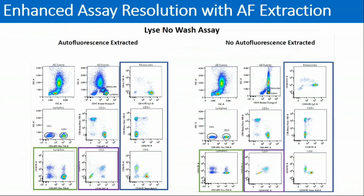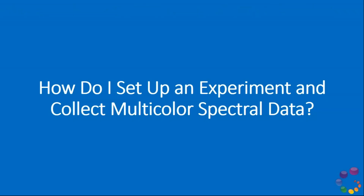And on the left side, all the figures are with the data unmixed, having autofluorescence extracted. On the right side, we did not extract autofluorescence. So if you go from left to right and compare the green boxes, the purple boxes, and the blue boxes to one another, you can see that the appearance of the negative changes quite dramatically when you extract autofluorescence. Suddenly you're able to see where your positives and negatives separate out, and you can gate on them way more easily than you can when you don't extract the autofluorescence from the sample for this particular prep method.